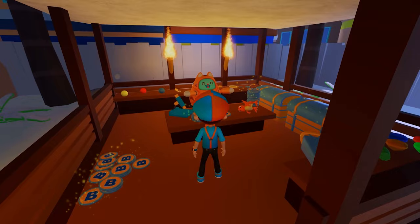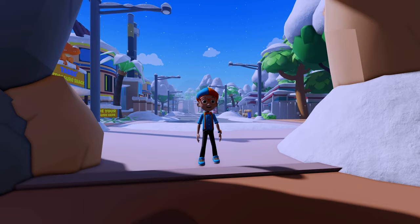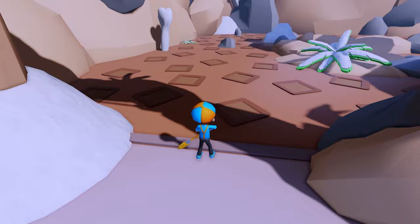Oh, what's that? Tabs is doing a toy drive for the holidays, but needs some help collecting donations. Oh, I know just the place to find some toys. The dino dig site! Yeah! Let's get to digging.